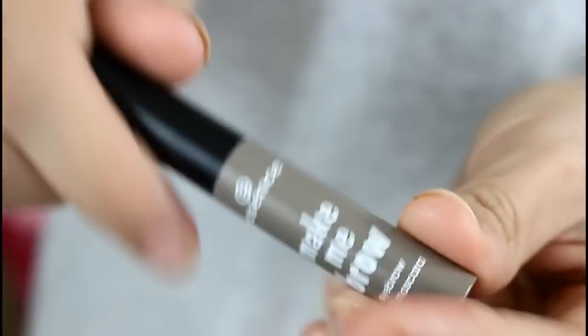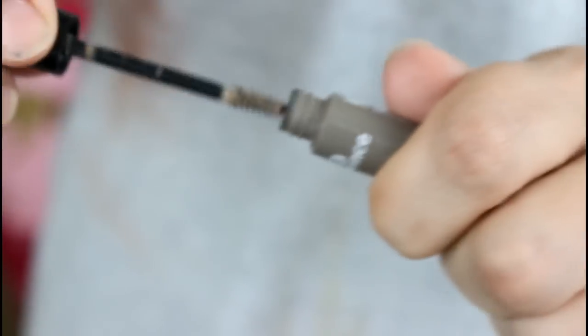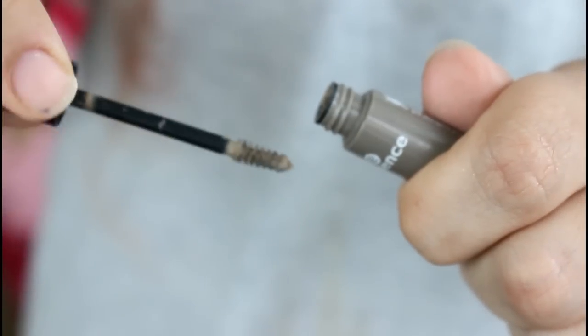To go right along with that, this is the Essence Make Me Brow, the eyebrow gel mascara. I've been using this every day, you guys, and it keeps my brows in place. I'm using it today. I've really been on like an Essence kick. Let me show you guys.